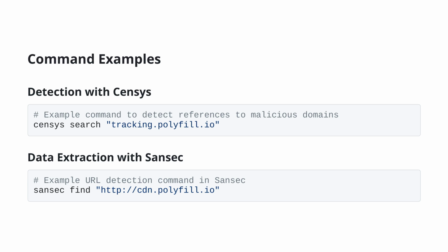On this slide, we focus on practical command examples for detecting and extracting data related to the Polyfill.io attack. First, we have a detection example using Census. The command shown helps in identifying references to the malicious domain tracking.polyfill.io within your environment. This is vital for pinpointing potential breaches and understanding the scope of any compromises. Next, we have a data extraction example using Sansec. The command provided, sansec-cdn.polyfill.io, assists in locating any references to this URL across your data. This step is critical for diagnosing and addressing infected scripts or breaches. Employ these tools and commands to enhance your detection and response efforts against the Polyfill.io attack.